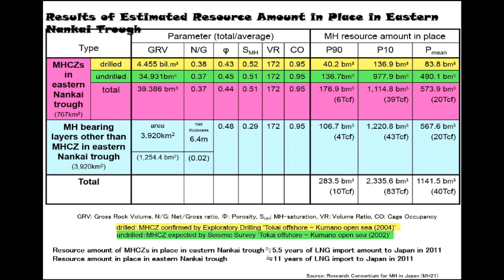Light blue part shows the resource amount of methane hydrate bearing layers other than methane hydrate concentrated zone. The resource amount other than the concentrated zone was evaluated by a calculation applying data acquired where we did not identify MHCZ by drillings. In total, we estimated resource amount in place is equivalent to approximately 40 TCF of methane gas in place as a mean value in the eastern Nankai Trough as a whole.